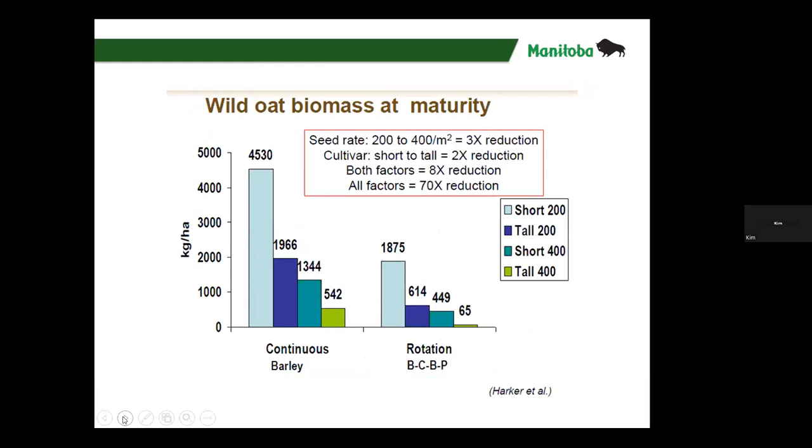This was out of Alberta. So of course, that's something that they would do there. And so continuous barley rotation, and then versus a barley, canola, barley, pea rotation. So that would be a 4-year rotation with barley showing up twice. That one's on the right-hand side of the screen.